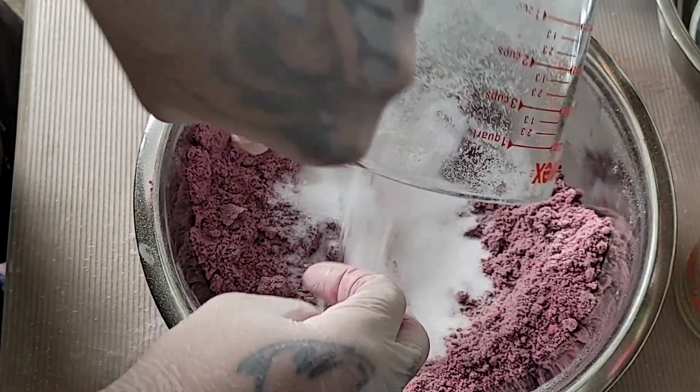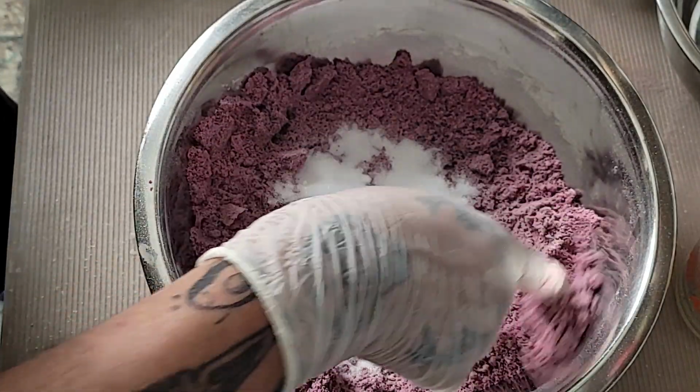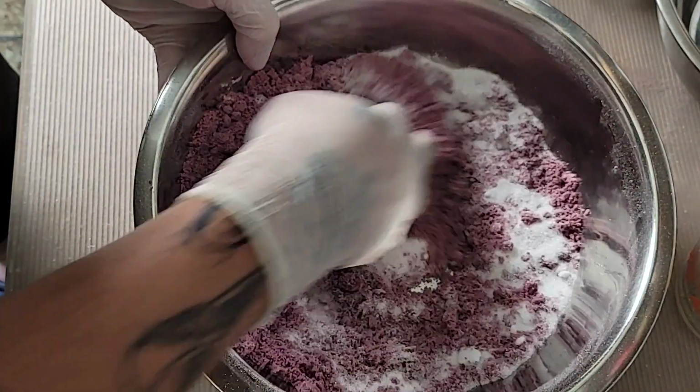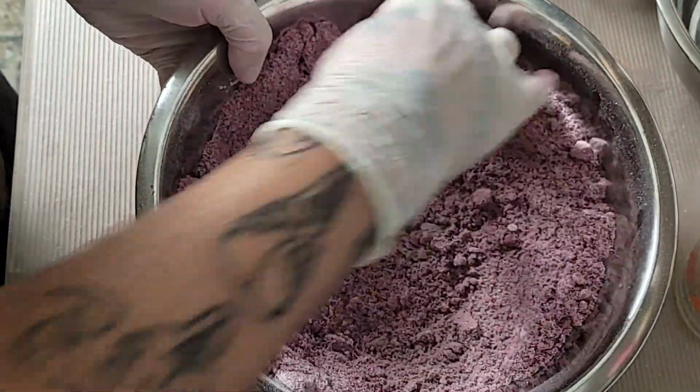Okay, we'll add in the rest, and you can probably see already just how much the red color dulled out with the citric acid. And like I said, all that color is going to come right back into it.